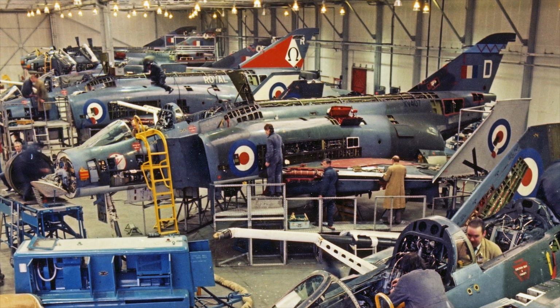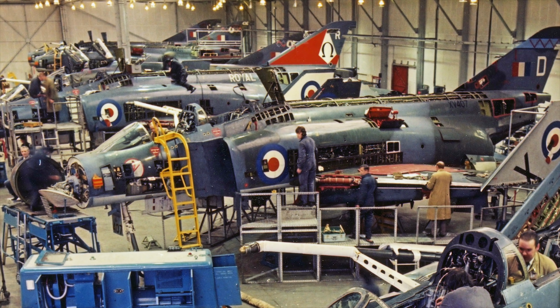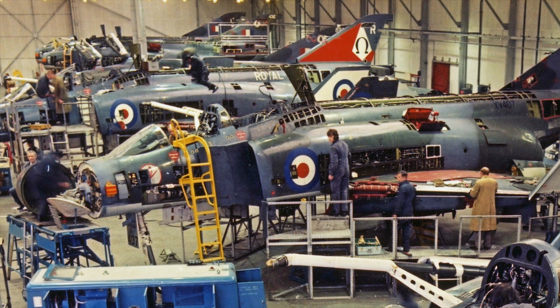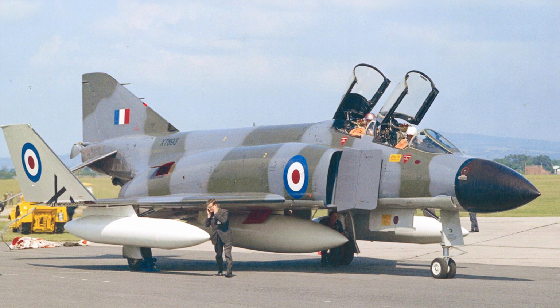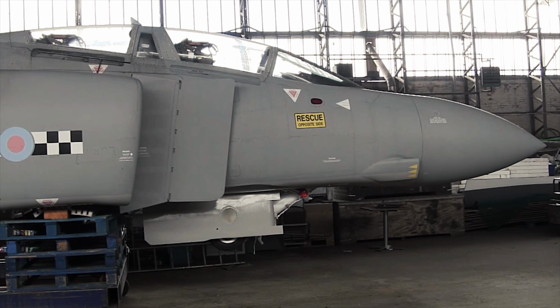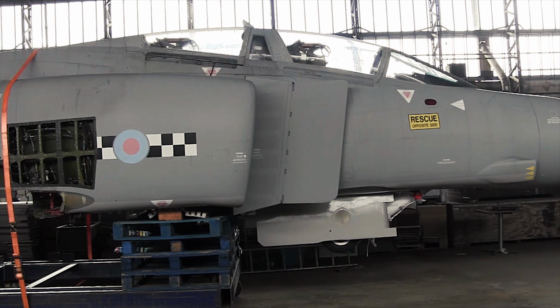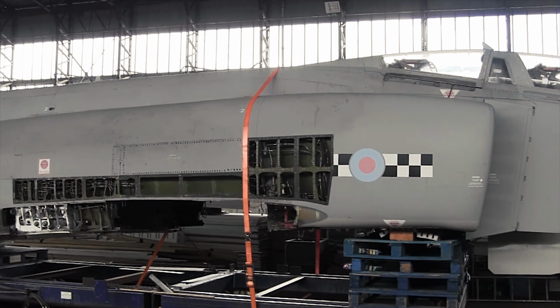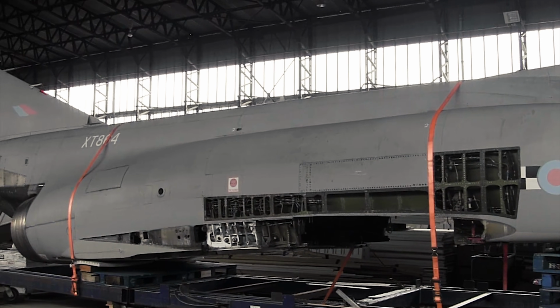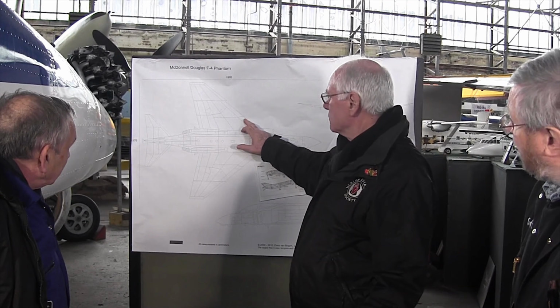The work was interesting and I got a lot of satisfaction out of it, especially working on the Phantom. It was very easy to work on and easy to understand. It makes me feel it'd be great to be working on it again because it's such a great aircraft. Some 40 years later, a Phantom, at least a major part of it, is back again. That fits neatly into our society's mandate to preserve another aspect of our aviation heritage.